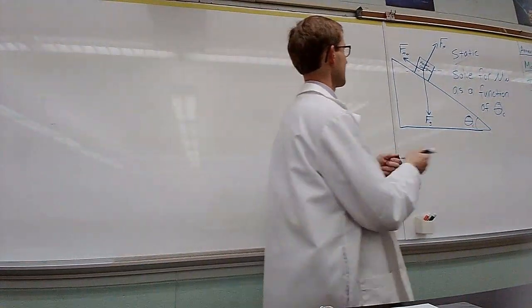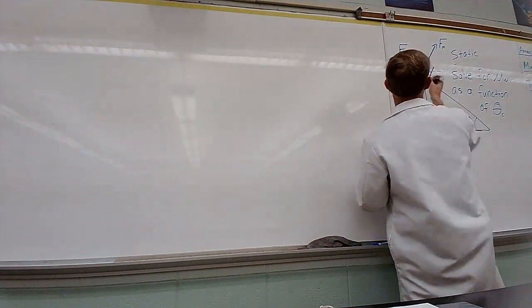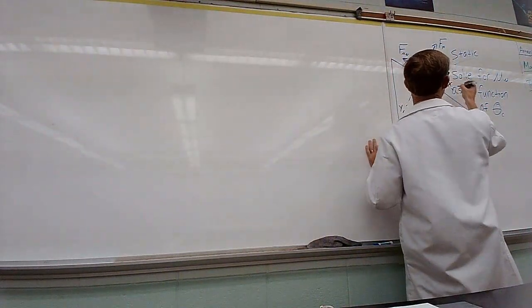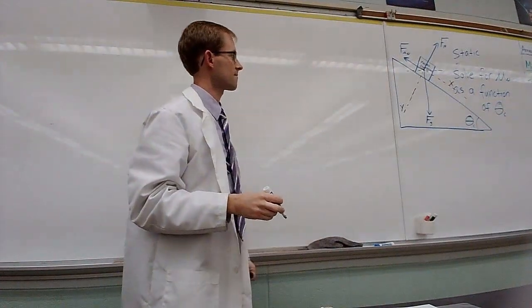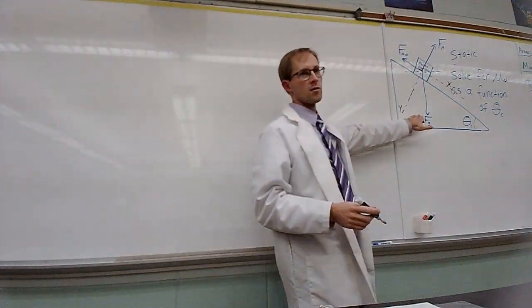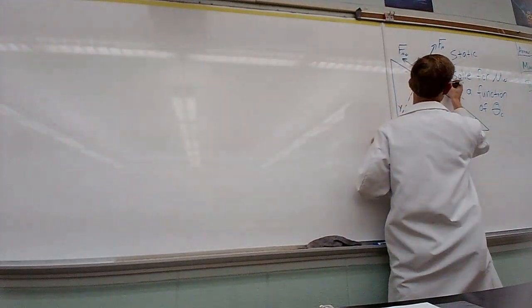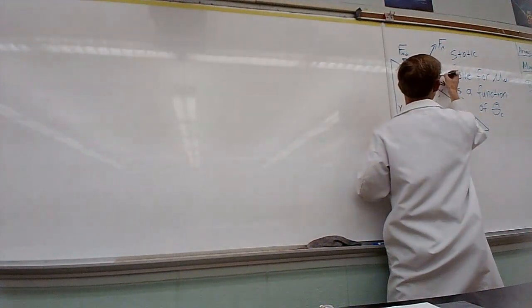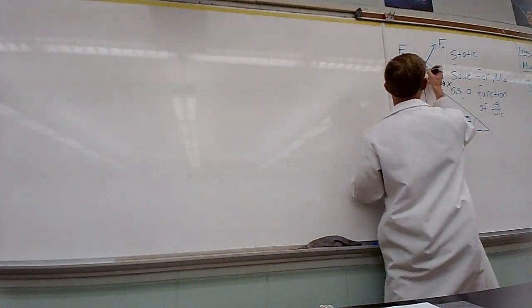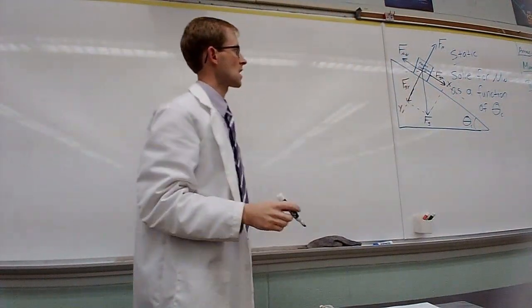Normal force will always line up with your y-axis. The surface itself will always line up with your x-axis. We can call them y prime and x prime if you want to. So then we have to realize force of gravity is actually broken up into two different directions. It's partially going in the x direction. We call this FGX. And it's partially going in the y direction. Let's call that FGY.